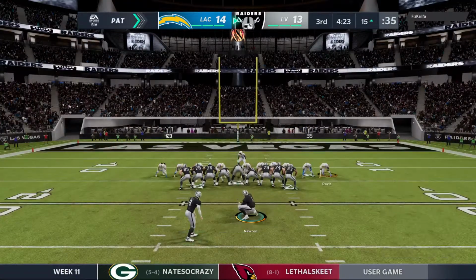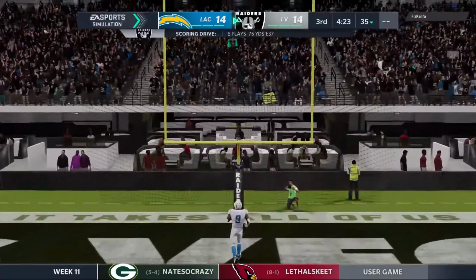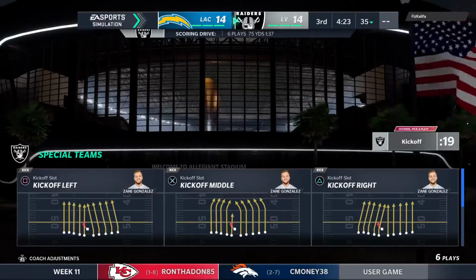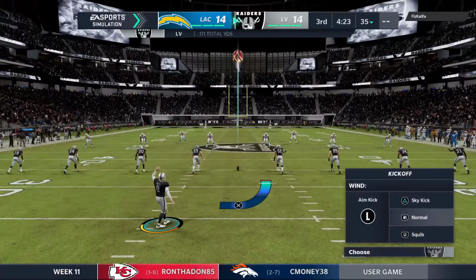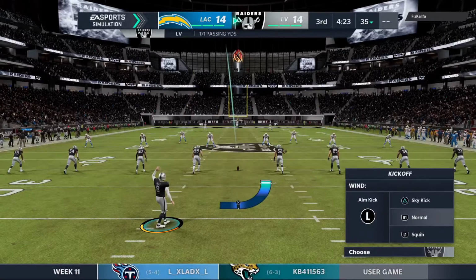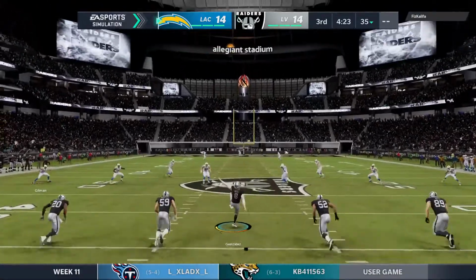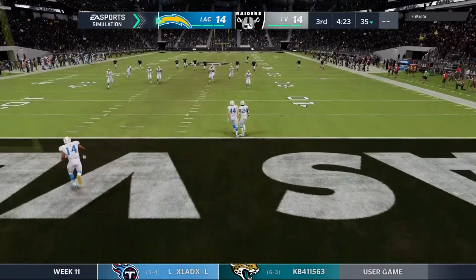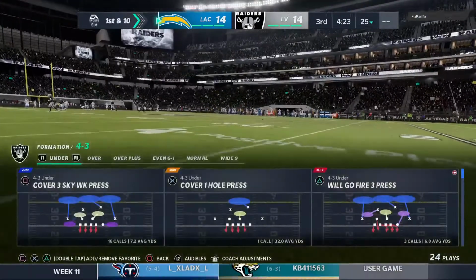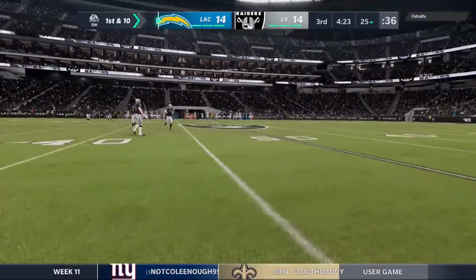For Henry Ruggs, he was the fastest runner at the 2020 Combine, ran the 40 in 4.27. That is fast, folks, and that speed in evidence there. Gonzalez good on the extra point, and we are tied at 14. So a tie ball game here as the kick's away. And that one will bounce out of the back of the end zone, so we will start here at the 25.